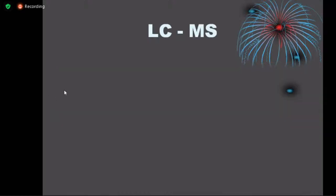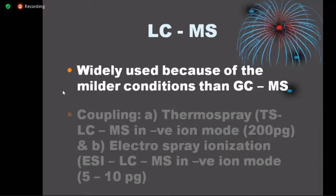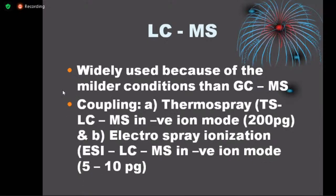These are pictures of GCMS. As GC is not used much, similarly, GCMS is not being used. Now LCMS is being widely used because of the milder conditions than GCMS. Thermospray LCMS in negative ion mode gives 200 picogram. Electrospray ionization, which we can use in negative ion mode, gives 5 to 10 picogram.